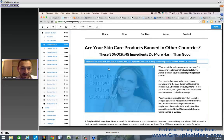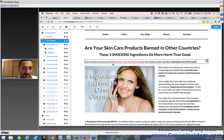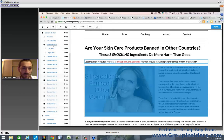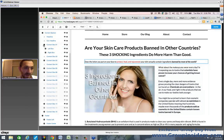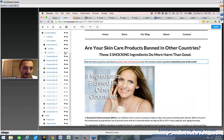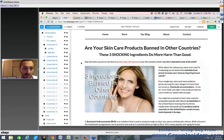And you'll notice that where we initially had content box 1, if I open this up, this is content box 1. It's the image and the content to the right. That's the first piece of content. And you can open that up and say, you know what, I don't want to show that content, I only want to show the image. Or I don't want to show the image, I only want to show the content. So Lead Pages is very editable.